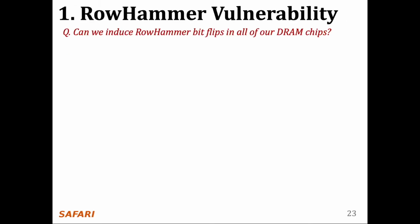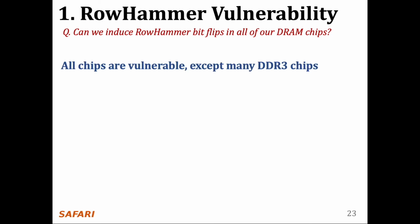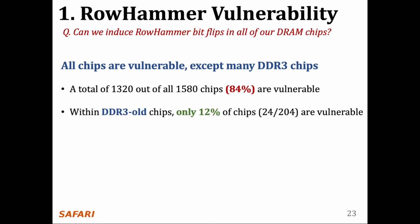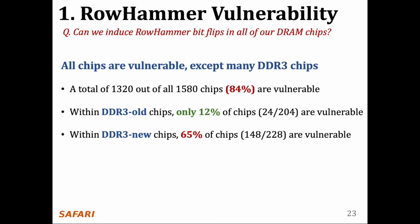The first question we want to answer is, can we induce RowHammer bit flips in all of our DRAM chips? We find that we are able to induce RowHammer bit flips in all chips we test except many DDR3 DRAM chips. We find that of the total set of chips, 84% are vulnerable. The remaining 16% are of DDR3 DRAM types. Within DDR3 old chips, we find only 12% of chips to be vulnerable. Within DDR3 new chips, we find 65% of chips to be vulnerable.